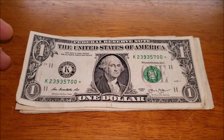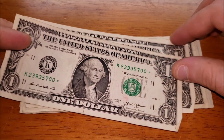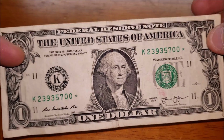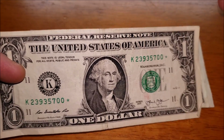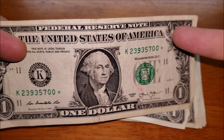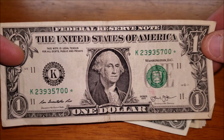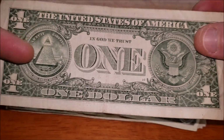Nice little star note. I actually mentioned this in the beginning of the video, but I love star notes in general. I always just like to get lost in thinking about what happened to the original bill, whether it was just a basic error, like it got bound up while getting fed through, an ink issue, whatever, and they had to replace the note and replace the letter on the back end of the serial number with a star to show that it's a replacement note. Aside from that, this one's got some damage from some highlighter or marker or something on it.